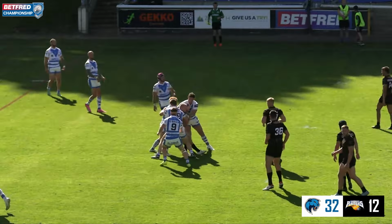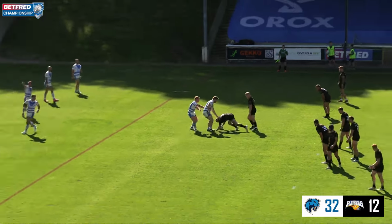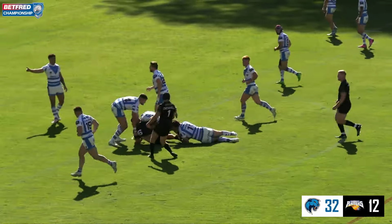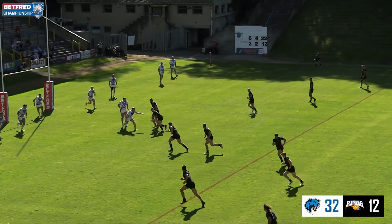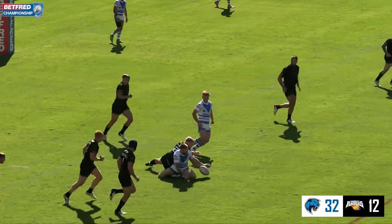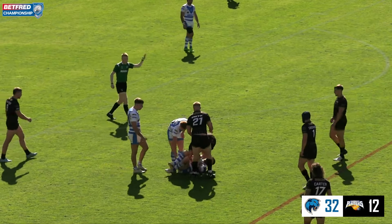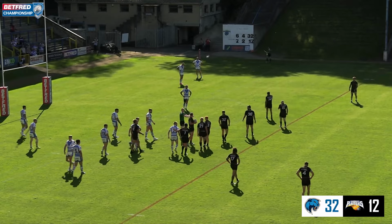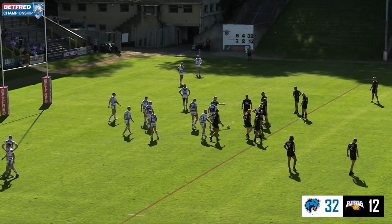32 metres out from the line centre field as Wilkinson takes a tackle. Oh, Boyer and Inman. Here's Pye. A meaty run there from Pye. Here's Walker, short ball to Gillam. Great shot there by Connor Davies as Keys gets his hands on the ball. But the referee rules that Halifax man got his hands to it. So Barrow have another set of 6 on Halifax's line.